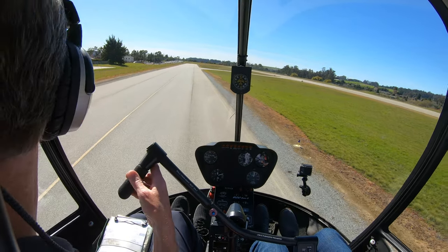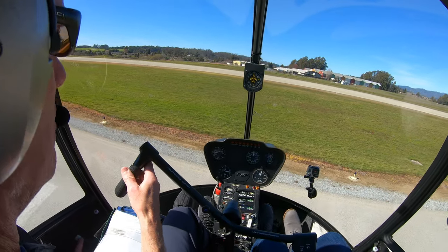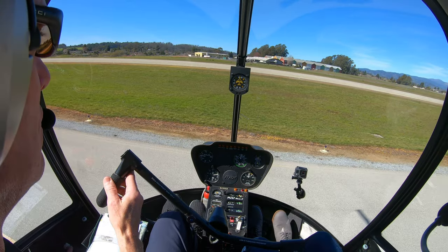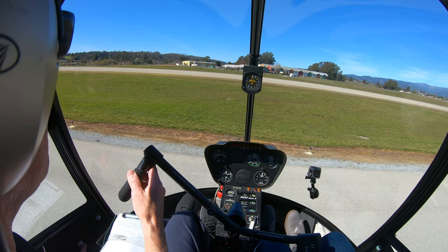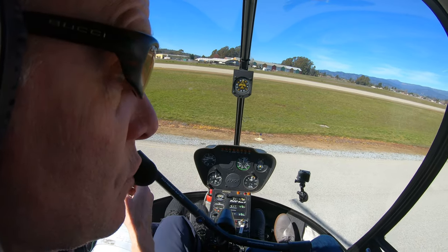All right, let me have it for a second. This is the vortex ring state right here. Remember the wind blowing right into your tail? Yeah. So, see the colored buildings there? Try to hold this right here, and I bet you can't.